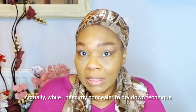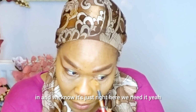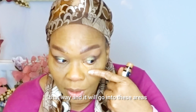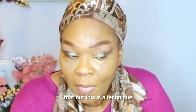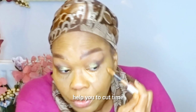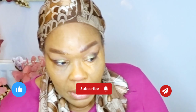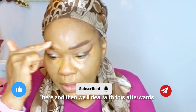Actually, while I need my concealer to dry down, we've seen this technique before. It's just right here we need it, yeah? Just in the hollow under our eye. That's where we need concealer because we're going to blend, and it will go into these areas that you haven't put in. But if you're someone who likes full coverage, you can do that. This is a technique that can help you cut time.